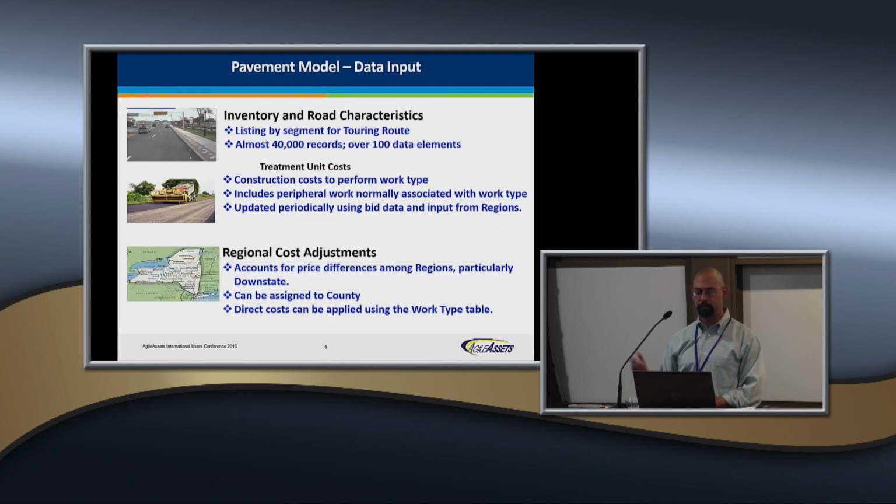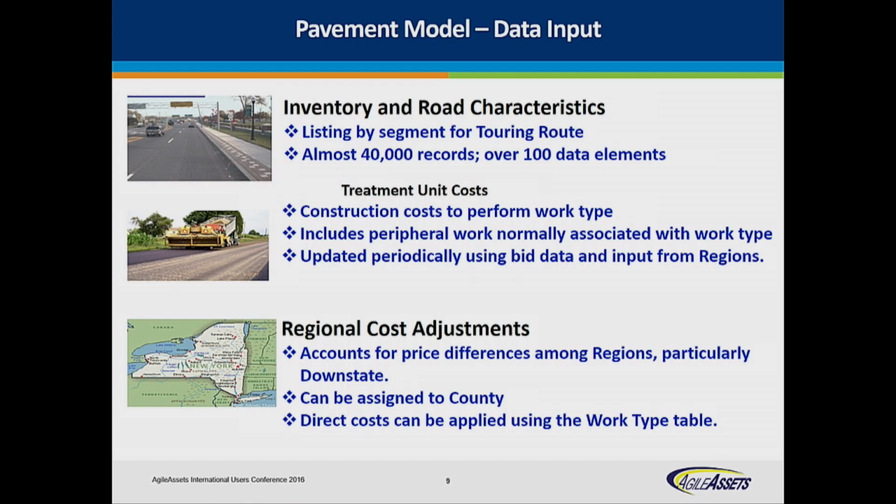We take other stuff into account, inventory and road characteristics. We have a lot of information that we look at. We make exceptions, so the model will come up with a treatment type, and then we'll take a look and go, well, if there's curb there, you don't want to put a 3 or a 6-inch overlay where there's curb because you lose your curb reveal, and it'll make other recommendations. That's an example of one of the things that we do.